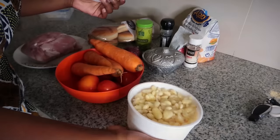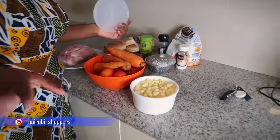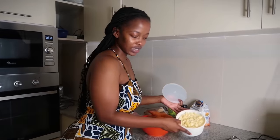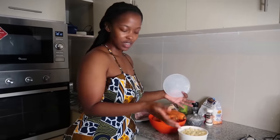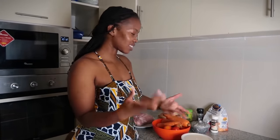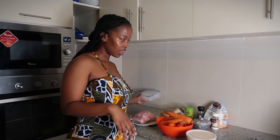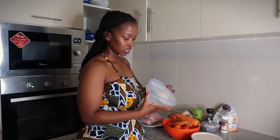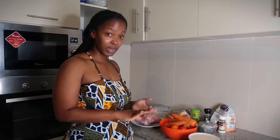I have this peeled garlic. By the way, all the vegetables and the meat were sourced from Nairobi Shopper. So if you go on Instagram, I'm really Nairobi Shopper, you can get this peeled garlic, so that it's always easy to just make a paste and store, or just cook as you like. It's easy. Then I have some mozzarella here. I don't think it will be enough, but there's more in the fridge.